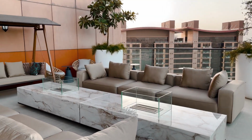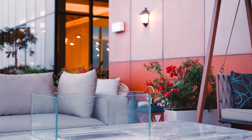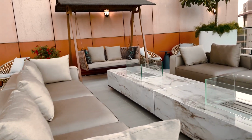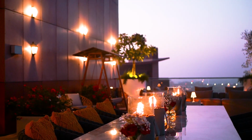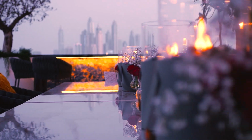The fireline tables are glamorous and customized in our factory. Made from large porcelain slabs clad on wood, these tables are sustainable and great to serve starters. Lighting and plants make this ideal party space for all to enjoy this mesmerizing view.